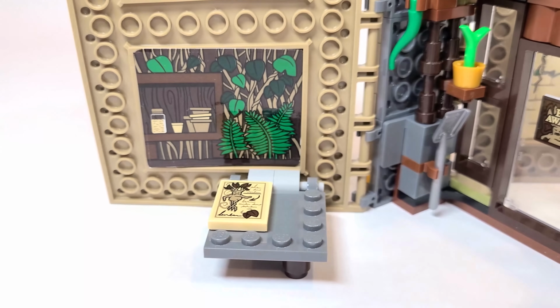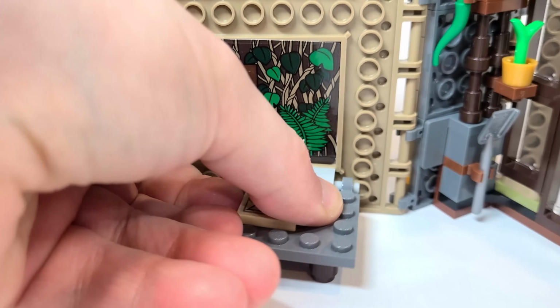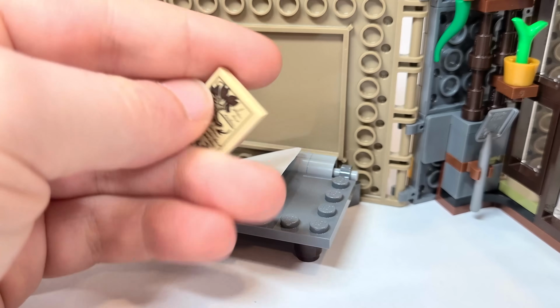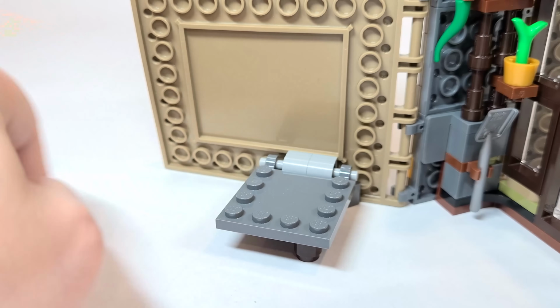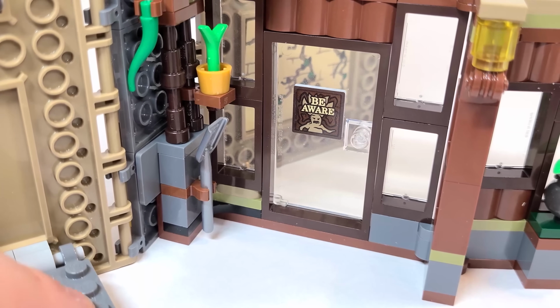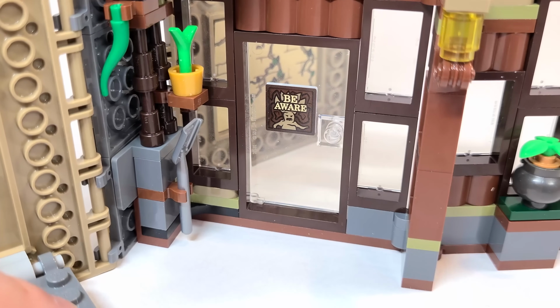On the table here is this really cool print, and this is actually a 2x3 tile print. This isn't a sticker, and it's so cool, with this mandrake and the instructions with that. That's really, really cool to me. And to the right, you could see on the door, on both sides, there's actually this little sign that says beware, and it's a little mandrake symbol there.